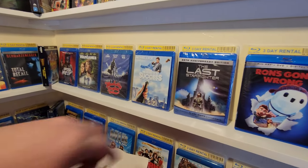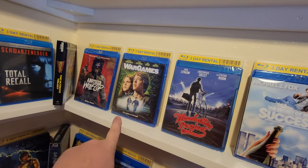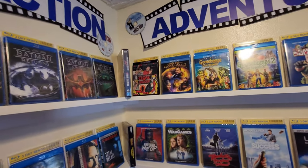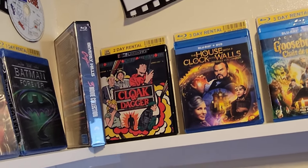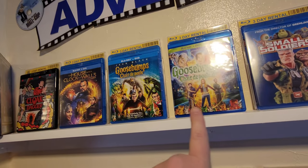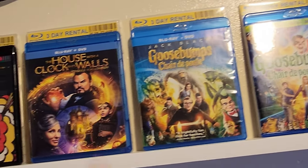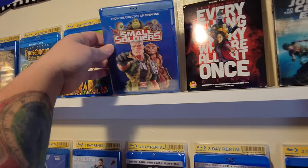Oh, so many good movies here. The Last Starfighter, The Secret of My Success, The Manhattan Project, War Games, and look, up here we have Cloak and Dagger in the corner here. If you remember a while back, I actually was in Texas, San Antonio, Texas, and I did the filming locations from Cloak and Dagger. We also have Goosebumps 1 and 2 and The House with a Clock in Its Walls. I've seen both of the Goosebumps movies, but not The House with a Clock in Its Walls. And we have Small Soldiers, too.